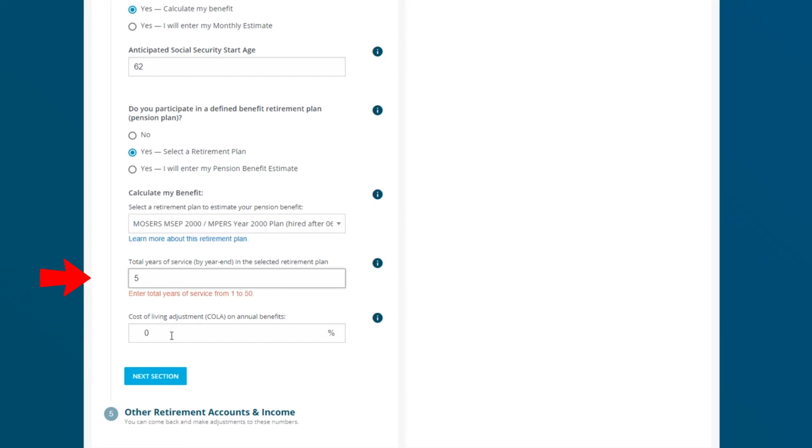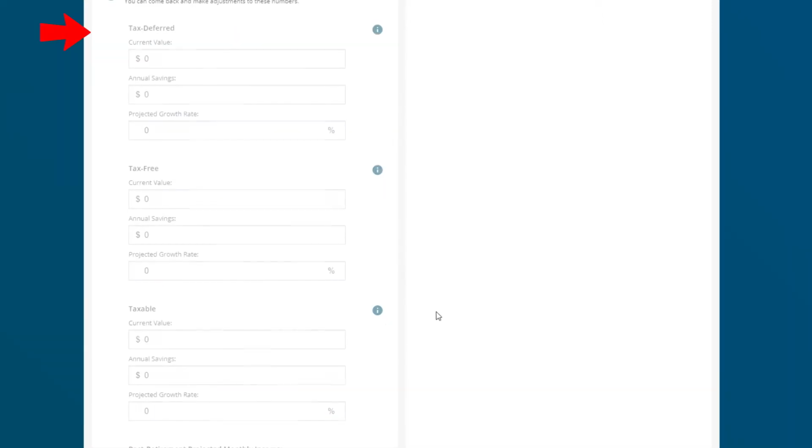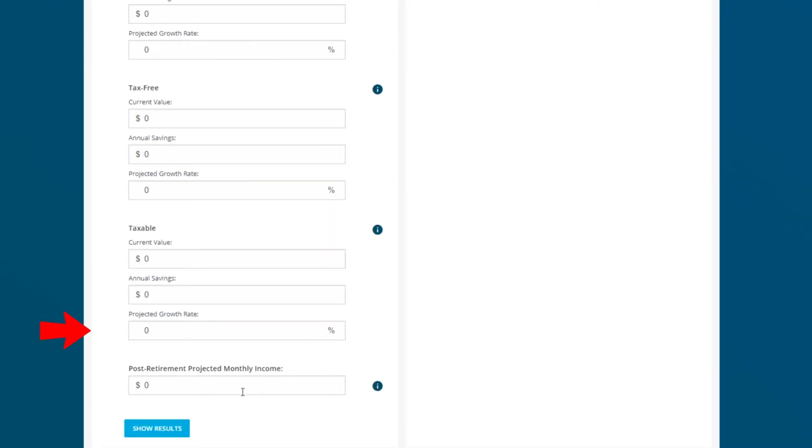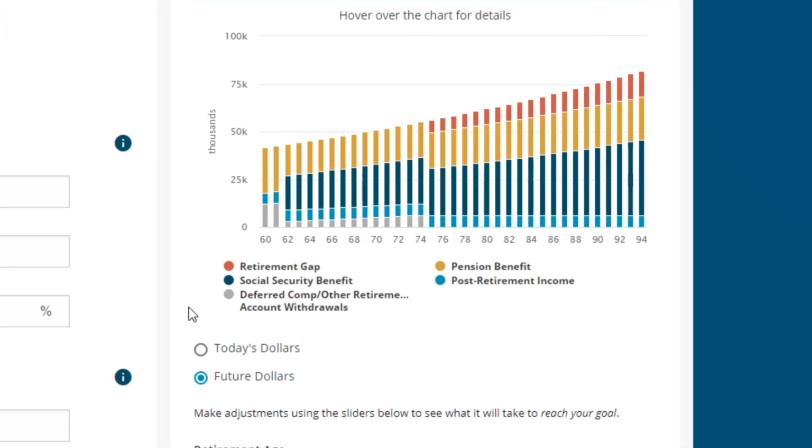She's worked for the state for 5 years and hopes there will be a cost of living adjustment of at least 1% in retirement. If all the data is correct, we'll click Next Section and move on to the Other Retirement Accounts and Income piece of the tool. In this section, you will have the ability to enter in other outside retirement accounts or possible working income in retirement. So for our example, Tammy does not have any outside accounts because she has already rolled them into her deferred comp plan, but she does have a rental property and expects to receive $500 per month from it throughout her retirement.